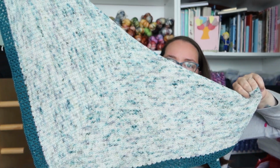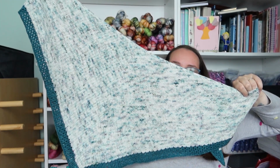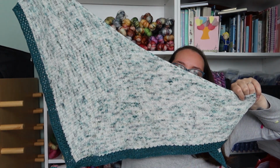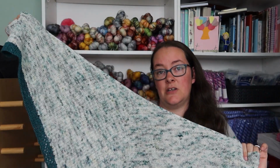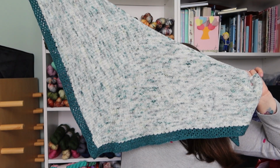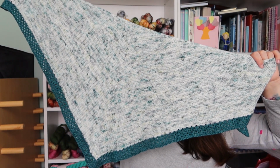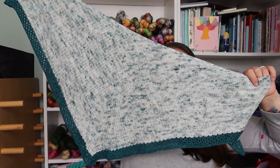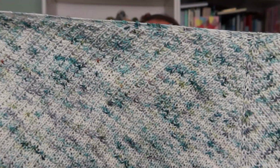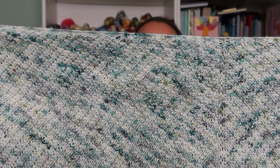I'm sure Therese will tell me I'm pronouncing it wrong, which is a pattern by Therese of Brixton Pearl. And it's designed specifically to work with a 120 gram sock set. So you use the 100 gram skein for the main body and then the 20 gram skein for the contrast around the edge. And it's just a lovely kind of textured pattern, really relatively simple.